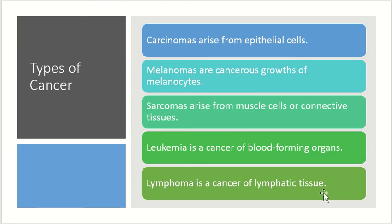So, there are several different types of cancer, and a lot of the time we name them based on the type of tissue that they arise from. So carcinomas are going to arise from epithelial cells. Melanomas are going to be cancerous growths in the melanocytes of the skin, those cells that are responsible for providing pigment to the skin. The sarcoma is going to arise from muscle tissues or connective tissues. Leukemia is a cancer of blood-forming organs. And then lymphoma is going to be a cancer of the lymphatic tissue.